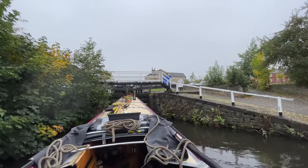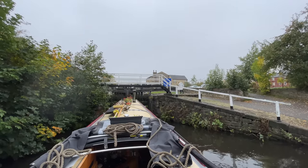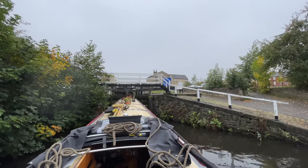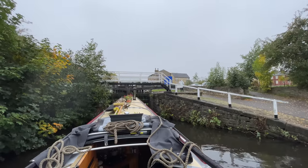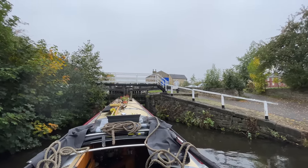Well, here we are at Oddy Locks. It's a two lock staircase, so the top lock has to be full before you enter the bottom lock, so the water from the top lock fills the bottom lock and enables you to go through. Simple.